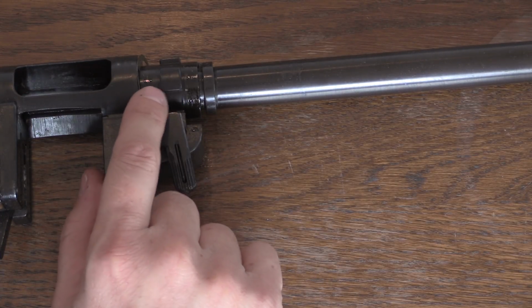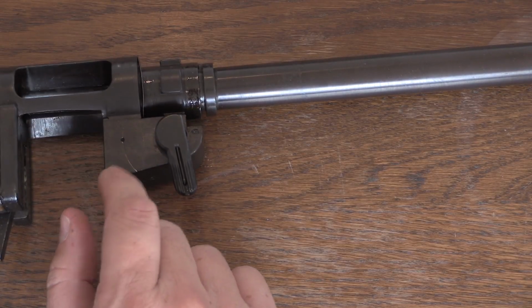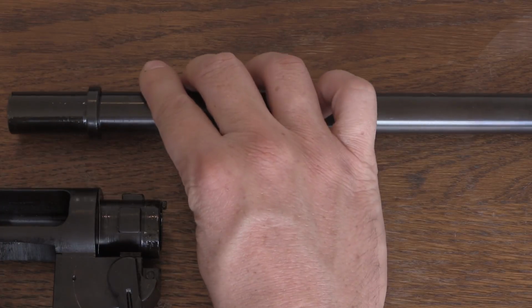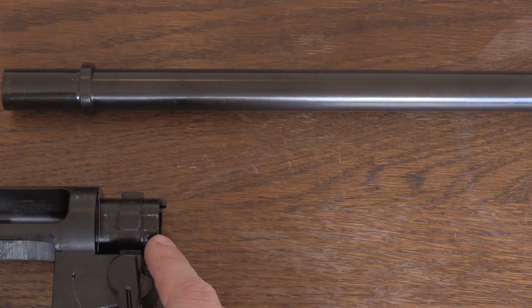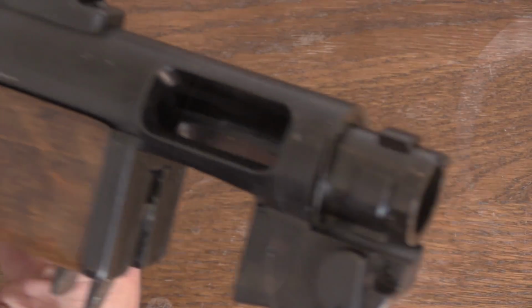You'll notice we have a little washer here. This allows you to easily headspace different barrels, and then the barrel just slides straight out of the front trunnion there. So that's the front end of the receiver, disassembled there.